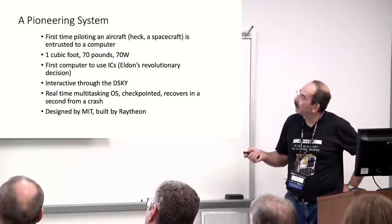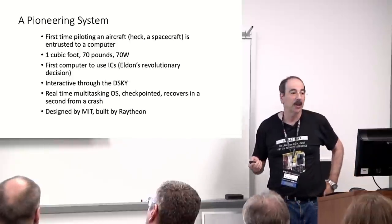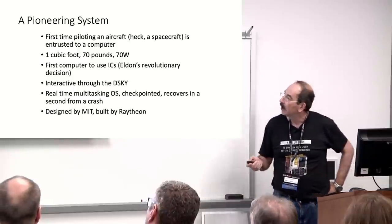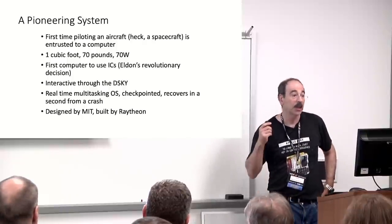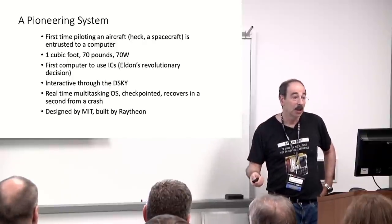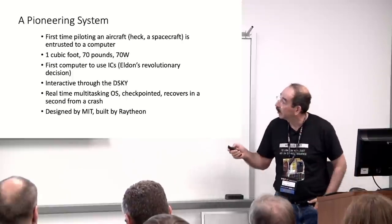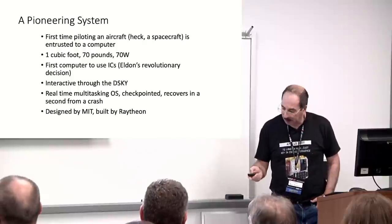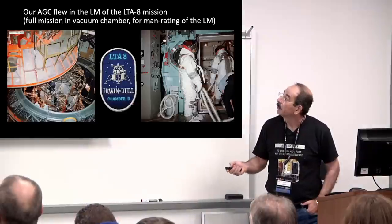It's interactive. Very advanced and innovative on the OS, a multitasking OS. It checkpoints, and when it crashes, it recovers, and that basically saved the mission. When I crash my Microsoft Windows machine, it doesn't recover, so I'm still waiting for that. Designed by MIT, built by Raytheon, a very experienced contractor.